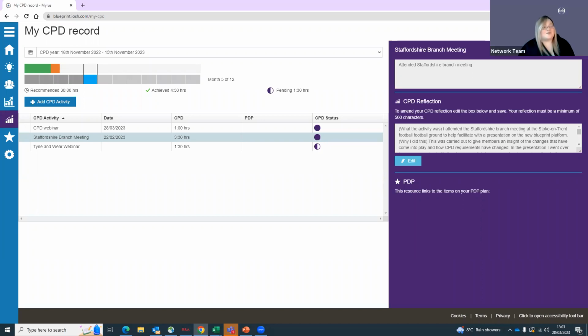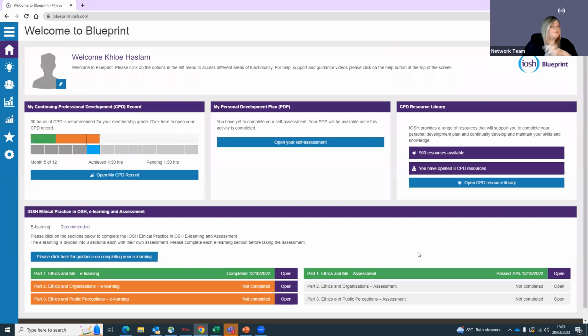Okay, so moving on from that question, I've got a good one here. How often are the default courses on the Blueprint system updated? Would new courses be able to be filtered out so they are more easily identified? So is there a filter system on the CPD resourcing, and how often is it updated?